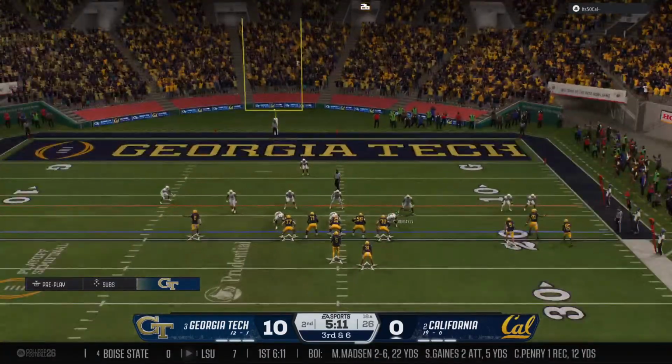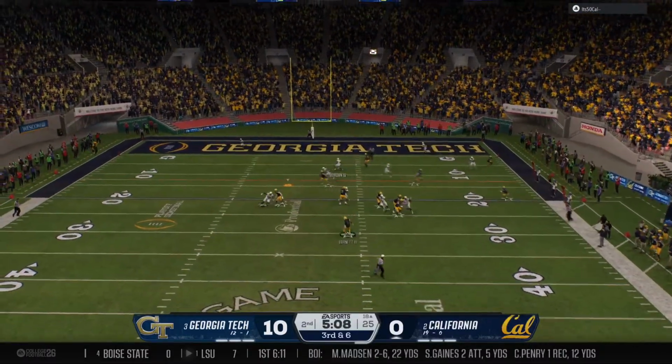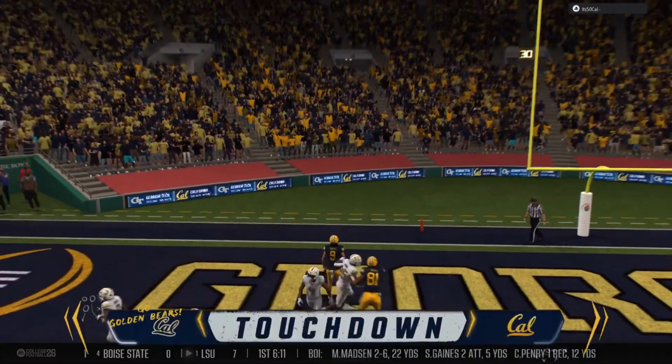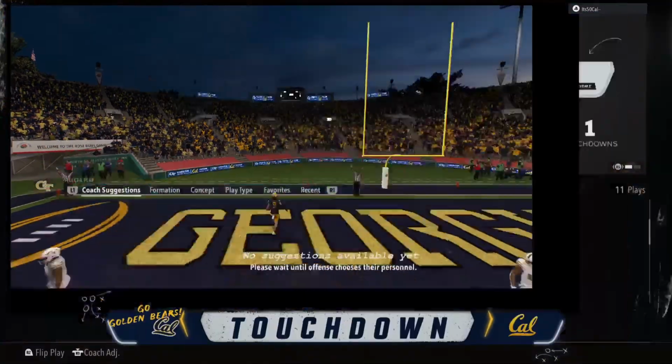6. Looking to throw again. The pass rush closing in. The receiver makes the catch. Touchdown, Cal, as they get on the board here in this playoff game.